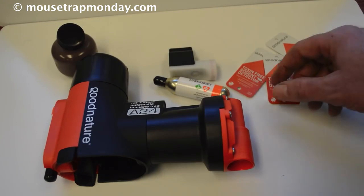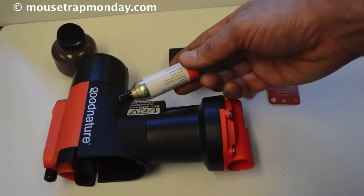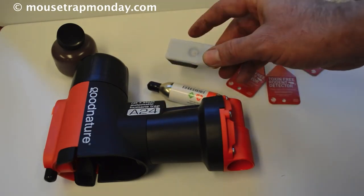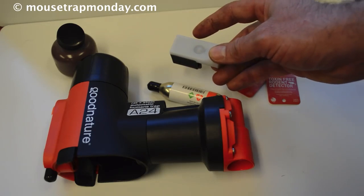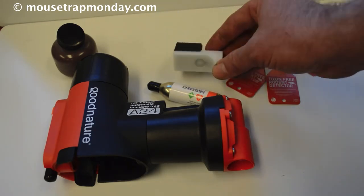Along with the rodent detectors, it includes 2 of these CO2 canisters, which pressurize the main body of the trap and provide the killing action for the striker. It also comes with this digital strike counter, which mounts to the CO2 canister and records the number of times the trap goes off, so you can keep track of how many rodents are killed over time.